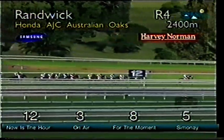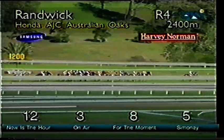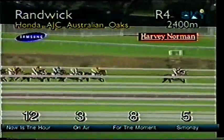Bonanova and Prodigy last in what is a pretty strung out Oaks field and past the halfway. And Now Is the Hour opens up 6 lengths on air with the unenviable task of going after this leader and taking those behind her up to Now Is the Hour.